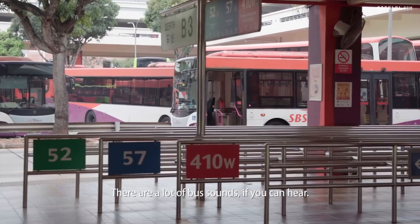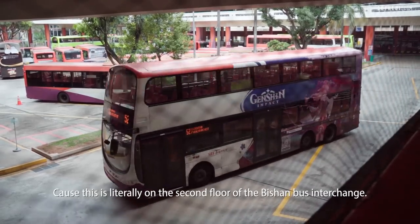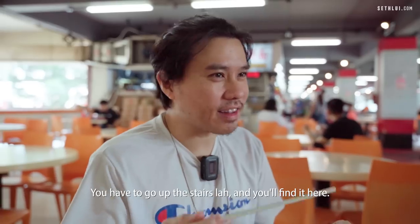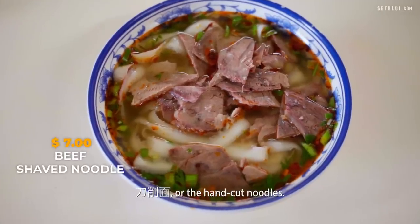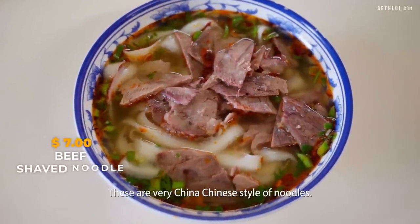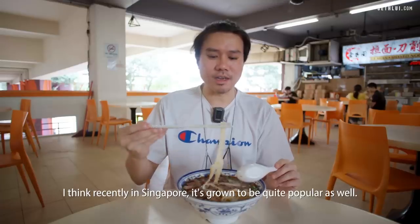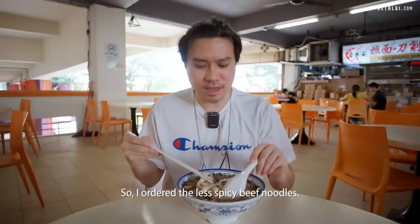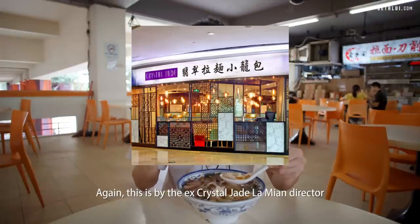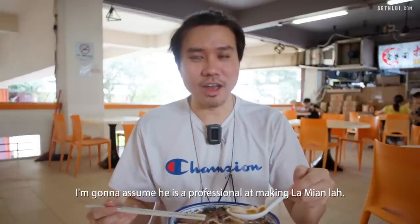There are a lot of bass sounds you can hear because this is literally on the second floor of the Bishan Bus Interchange. Yeah, you have to go up the stairs and you'll find it here. Okay, so what we got is the Dao Xiao Mian or the hand cut noodles. These are very Chinese style of noodles, and I think recently in Singapore it's grown to be quite popular as well. I ordered the less spicy beef noodles, so we're gonna give it a shot. Again, this is by the ex-Crystal Jade La Mian director. I'm gonna assume he's a professional at making La Mian lah.